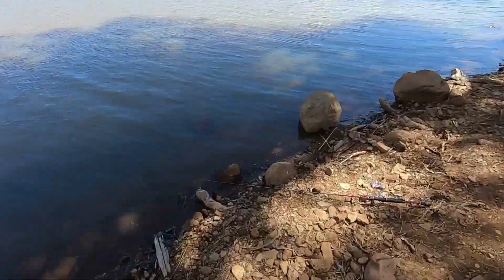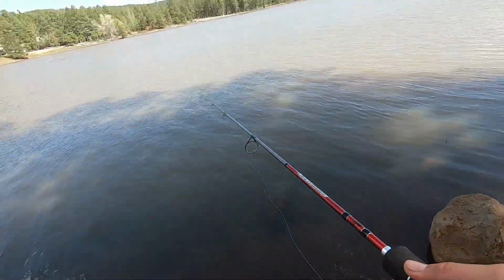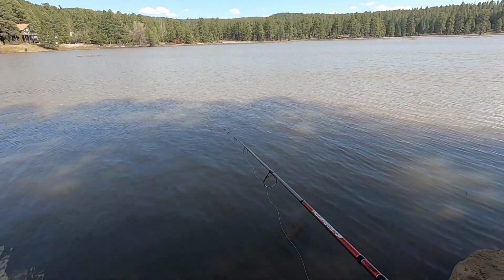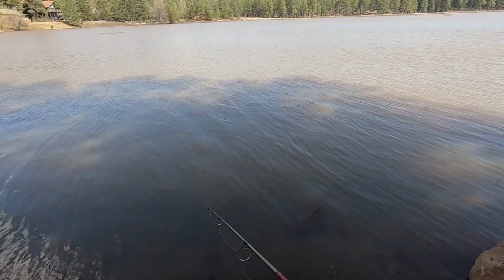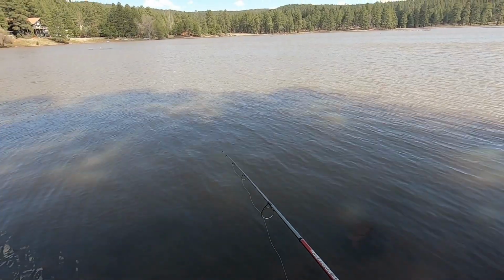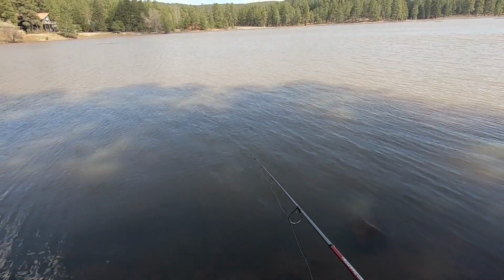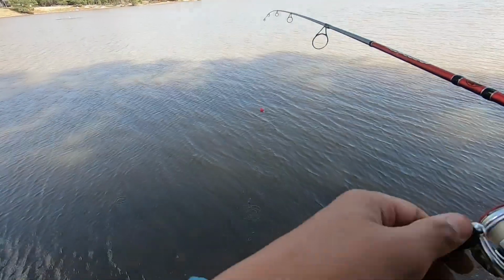But this rod is still getting hit, so who knows? Hope you guys are still enjoying it. And I'm still definitely going to try to get that first fish of the day, but I got two bites on the same rods. It's just every single time I go to the other rod, the other one gets bit.